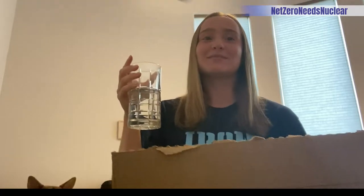Let's not forget about some of the other uses of nuclear, like water desalination. The heat generated by nuclear can provide potable water in water-stressed places all around the world. Nuclear is used in medicine to diagnose and treat illnesses and save lives every day. From checking the condition of organs in the body to treating different types of cancer, nuclear is helping us live longer and healthier lives.